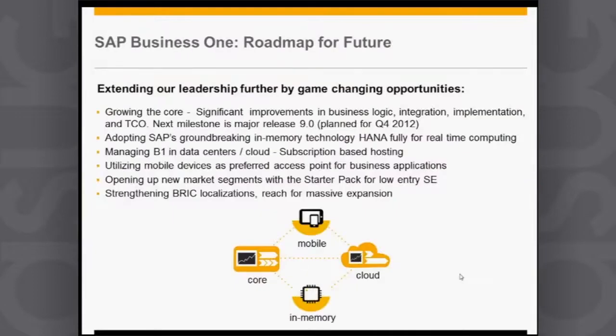So, what's our roadmap for the future? Because it's not just about what we're doing today, it's also about what we're going to do in the future. So, we're continuing to grow the core of our application, that main SAP Business One application. Our next milestone is our major release 9.0, which is planned to enter into ramp up in Q4 of 2012. Well, today is September the 29th, so we're not yet in Q4, but I'm pleased to say we have just entered ramp up ahead of schedule.